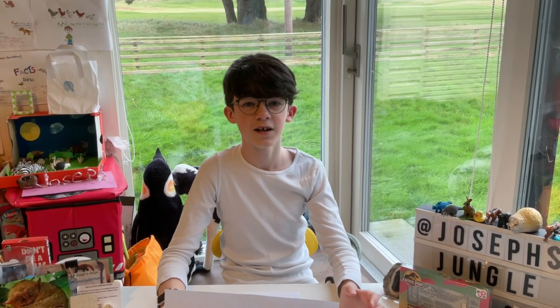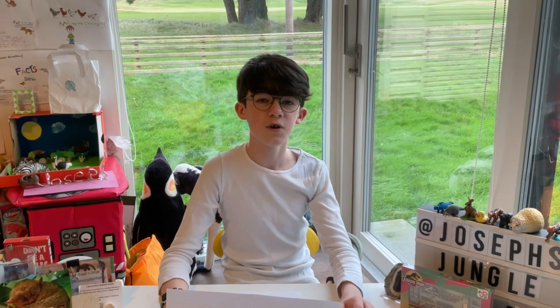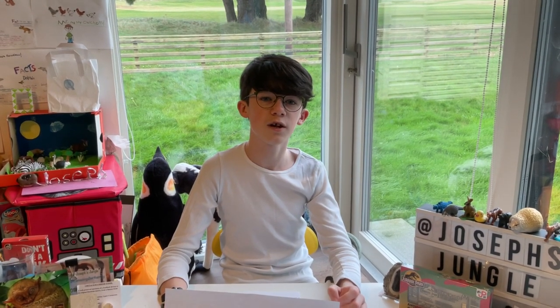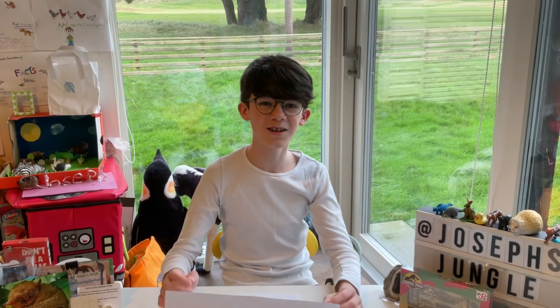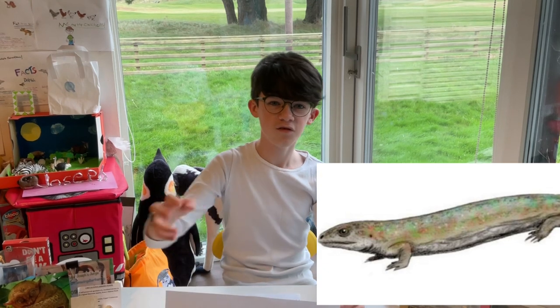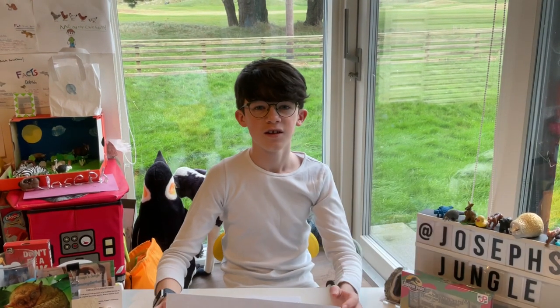Like other fish nowadays, the Tiktaalik had a swim bladder, but this swim bladder was specialized and was used more like a lung. So it could fill up with air and take in oxygen so they could breathe on land. Now, Tiktaalik couldn't survive forever on land because, of course, they're a fish.